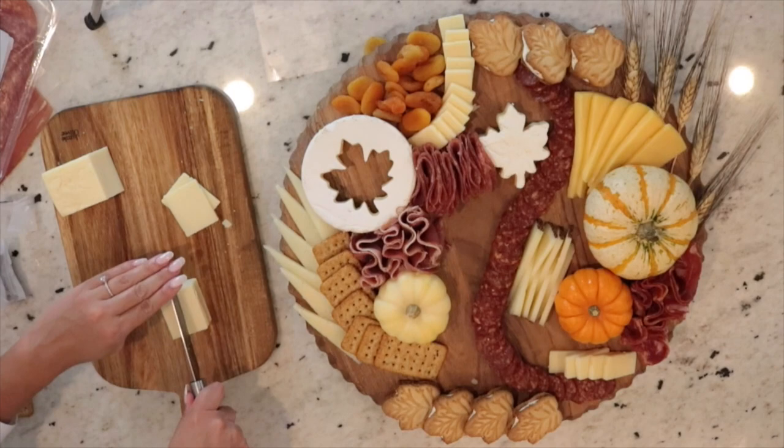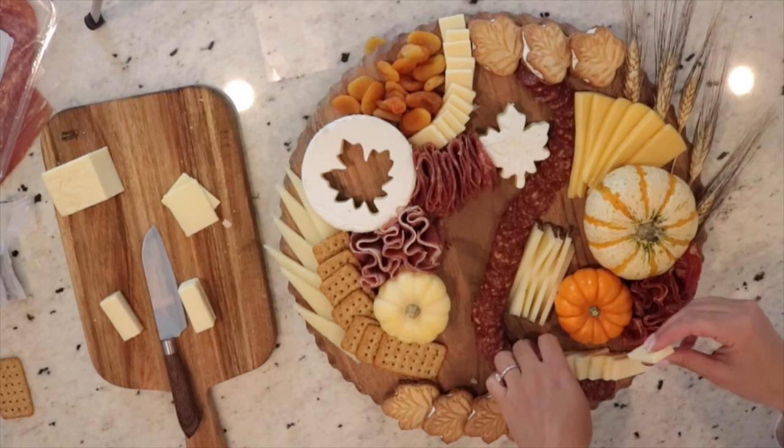I try my best to kind of create differentiation with the colors. Sometimes it's not always perfectly possible, but the more differentiation that you create in color, I think really makes a big difference to the overall look of the board.